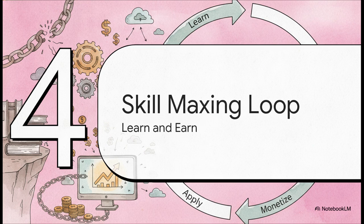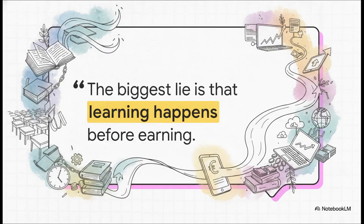Which brings us to part 4, the skill maxing loop. This is all about learning and earning simultaneously. Think about this quote for a second. The biggest lie young people are told is that learning happens before earning. It's so true, isn't it?